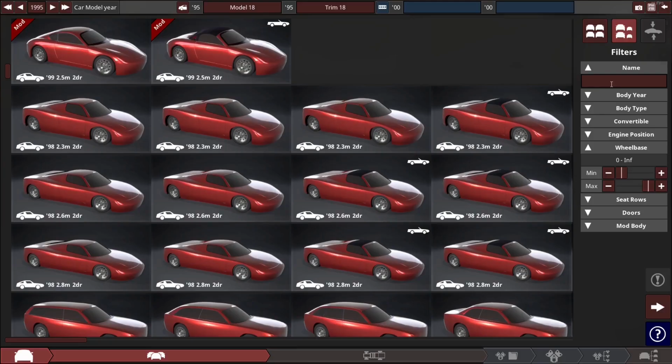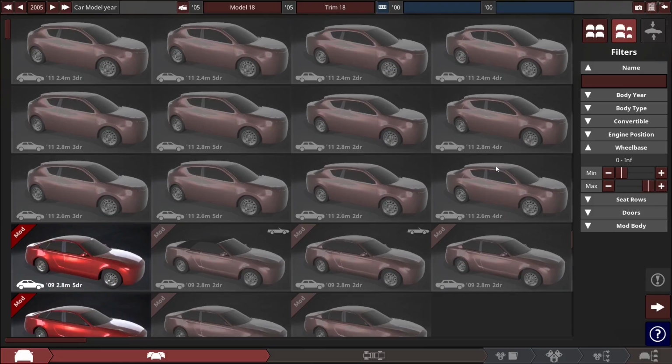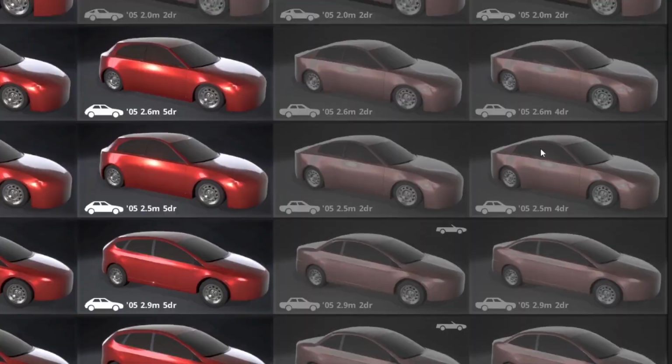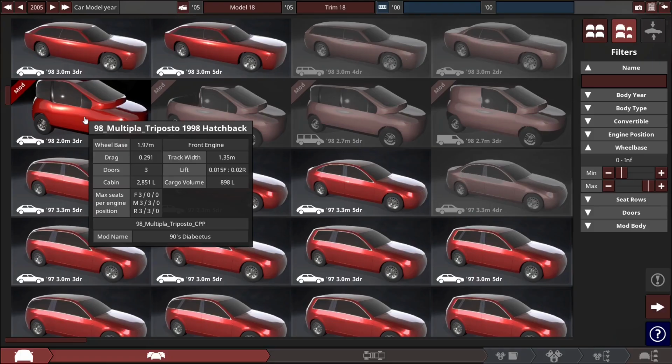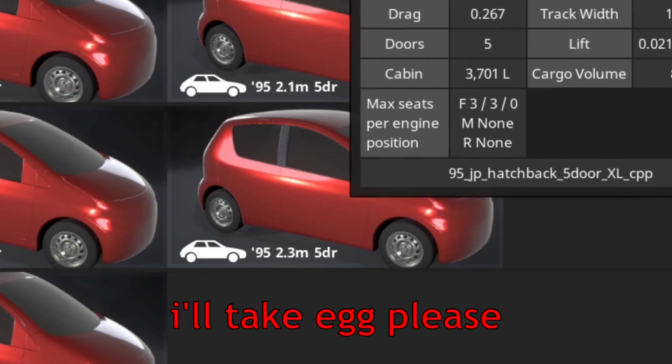Give me options. I want to see. Sort by hatchback. These all look too sophisticated. Yeah, there's nothing smart about any of this. What is that? 90s diabetes egg. Yeah. This is called egg. Egg! I'll take egg, please.